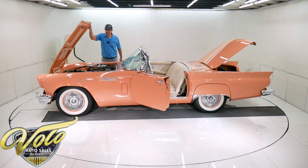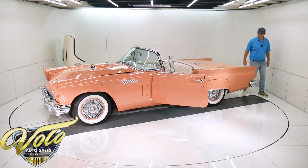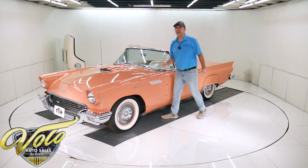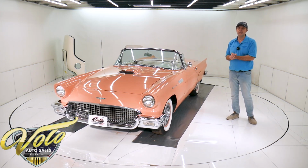So we'll close it up now. Just drop the hood and it shuts. Everything fits and shuts beautifully on this car. There you have it, a '57 Thunderbird. Again, if you want it to be different than all the others out there, here's your opportunity. You better jump at it.